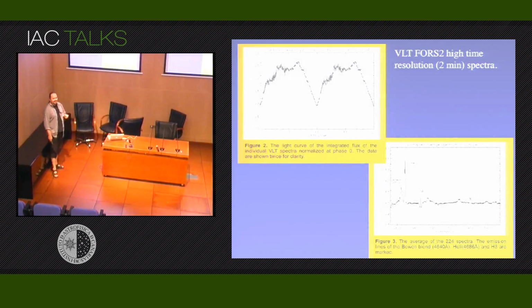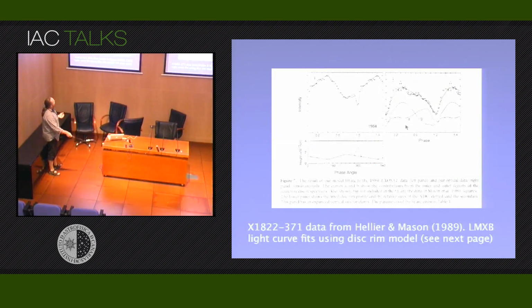And so this optical light curve has changed shape, because if I go back here, this plot from Hellier and Mason contains data that's 5 years apart from each other, and you can still plot it on the same curve, and you can't tell which points are from 82 and which are from 87. So it was thought that this light curve has a very stable shape. But if you now compare with this light curve, it's quite different in shape now.